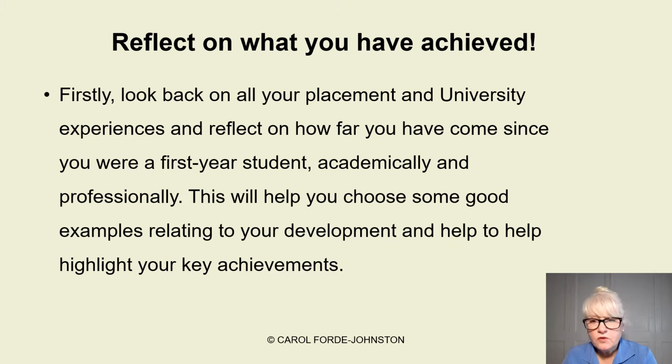To review those values and to look at those core values, it might be helpful to firstly look back on your placement and university experiences, and it's really lovely to do anyway. It's something I used to do as a personal tutor with my degree students, to see how far you've come, because you can get in a bit of a rut as a third year.